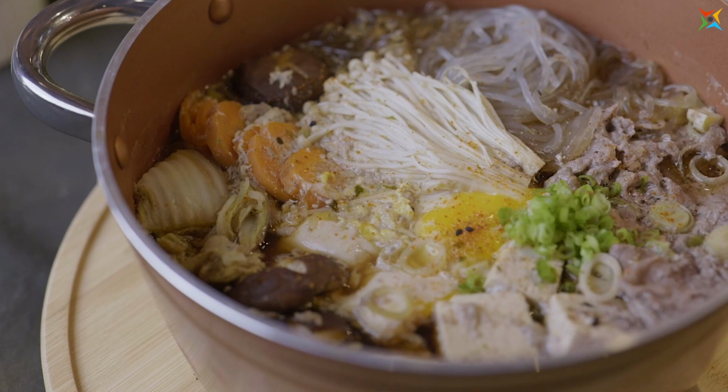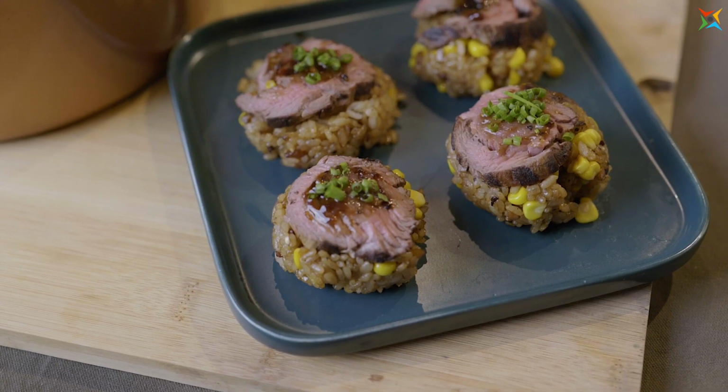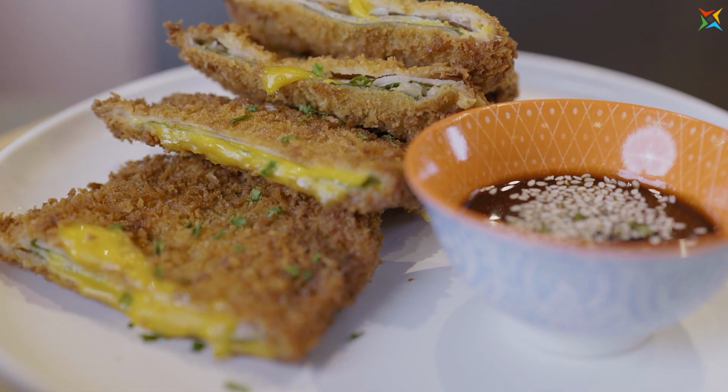Japanese food is everyone's favorite. Lahat naman tayo, we crave for Japanese food. But sometimes, nahirapan tayo isipin paano natin lulutuin 'to. I'm here to show you it's easy and both delicious at the same time. We're making 3 dishes again today and napakasarap and it's gonna be everyone's favorite.